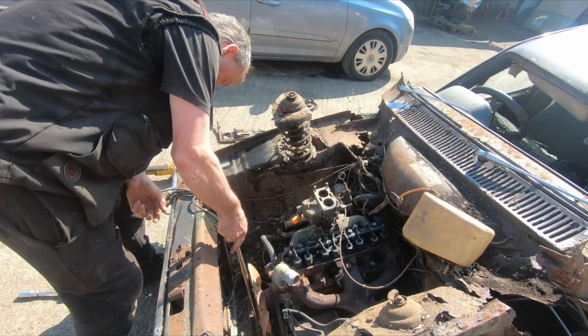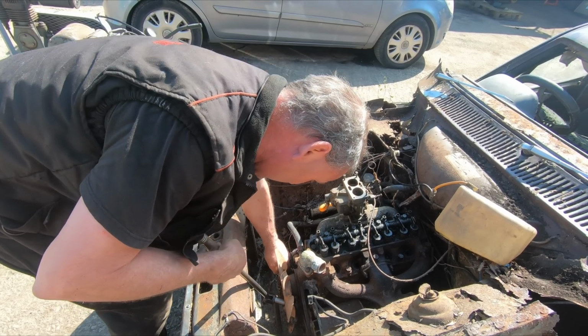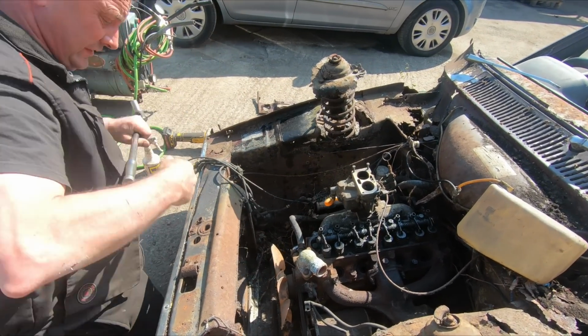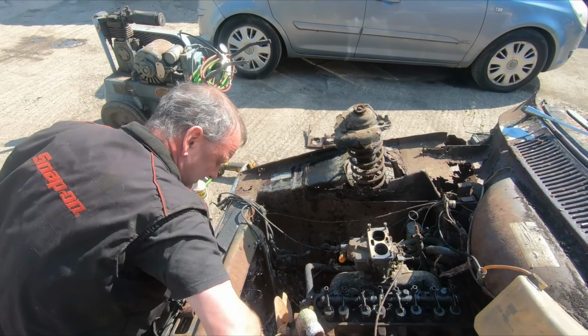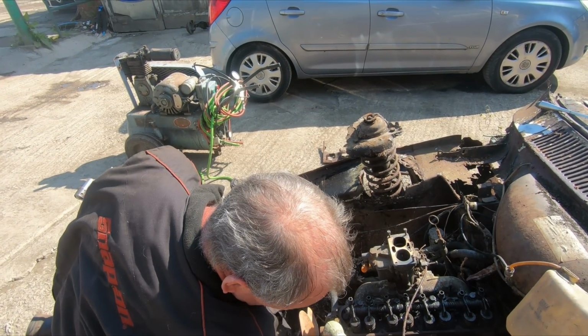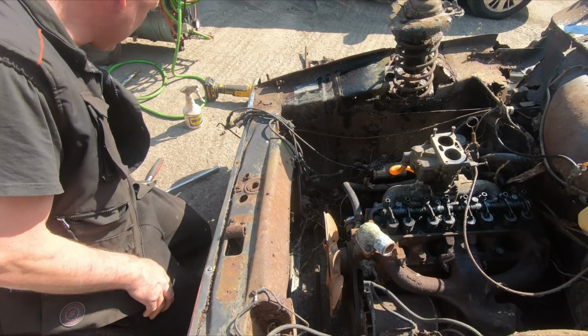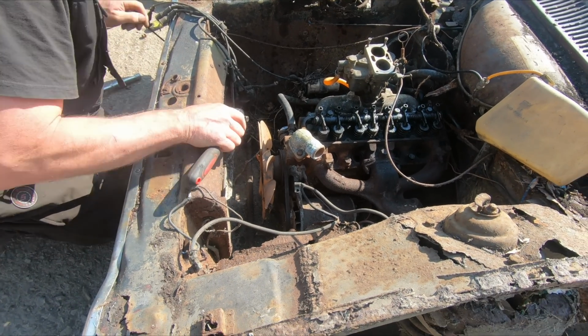Big guns out now, is it? She's definitely a seized girl. Yeah, at the moment she is. What about maybe taking a fan off, so it gives you a bit more space? Could try that actually. I think we might just do that.